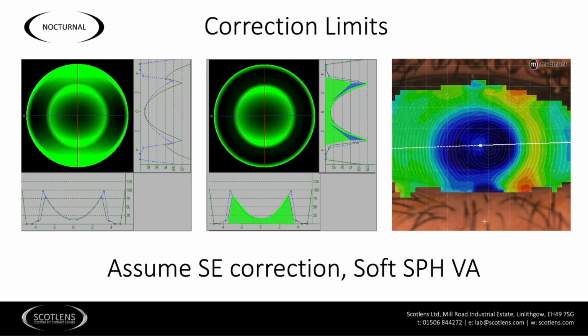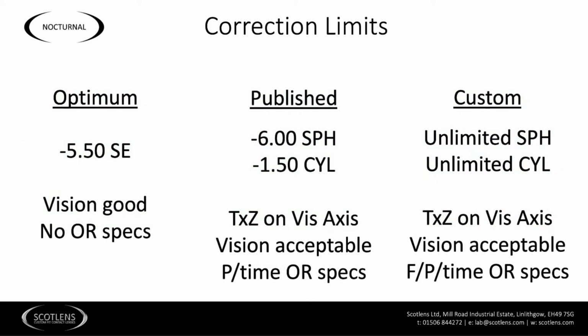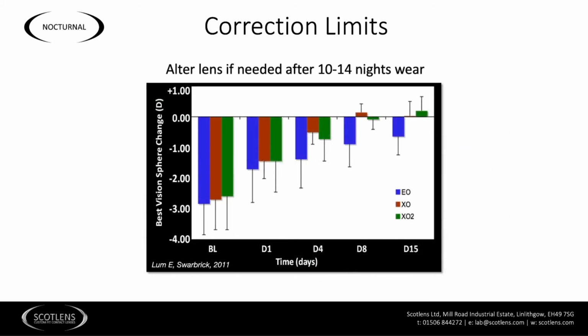Another good way of testing it is to fit the patient with soft spherical contact lenses, and that will suggest the outcome that they're going to get. So optimum prescriptions are up to -5.50 spherical equivalent, and then higher prescriptions, yes, they can be done. Theoretically, they should work. We're going to discuss a bit further on in topography about what might work better than others, but effectively, you're going to anticipate that there's going to be a residual prescription left over.